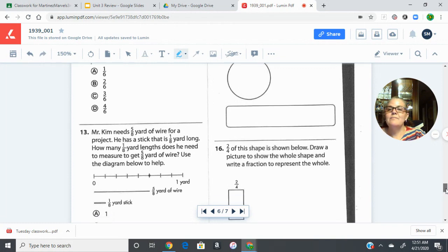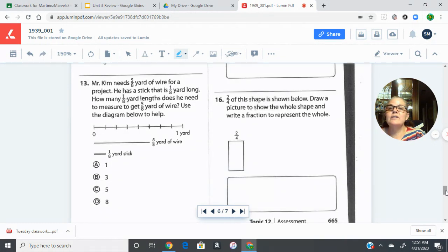All right, number 13 says Mr. Kim needs 5/8 of a yard of wire for a project. He has a stick that is 1/8 yard long. How many 1/8 yard lengths does he need to measure to get to 5/8 yard of wire? Use the diagram below to help you.